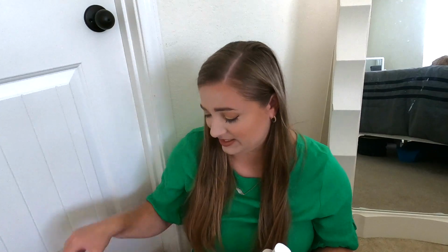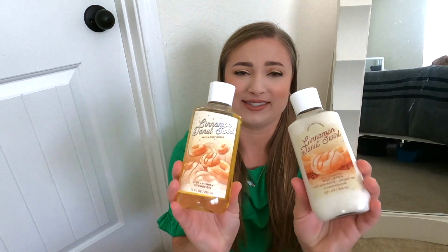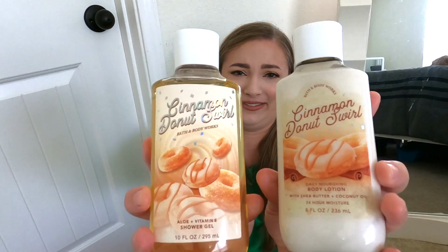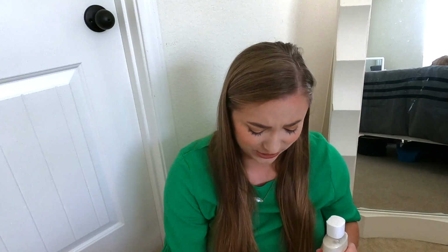All right, now let's get into some of the new scents that they just released. I did not grab many because I know that they have the whole Funfair collection out, which is right up my alley. Gourmand scents are what I love, but this is the one I was most excited about. It is the Cinnamon Donut Swirl. I mean, come on. Look how delicious that looks. So the notes on this are sweet cinnamon, brown sugar, and fluffy dough.